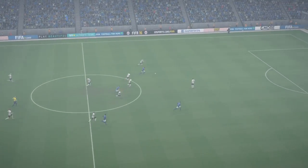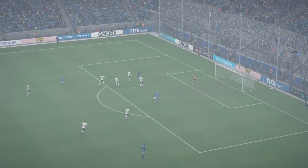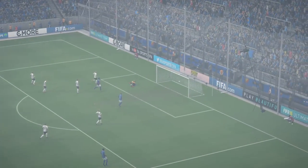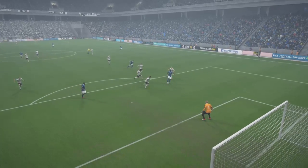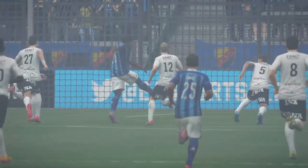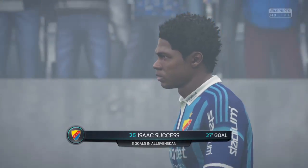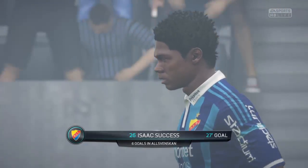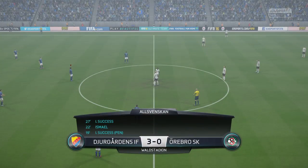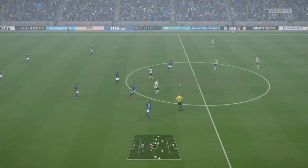This was really did put his boot through it to find the left hand side. Well, let's take another look at the goal. That's given them a comfortable situation here. 3-0 as the game gets underway.